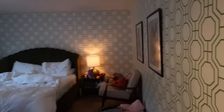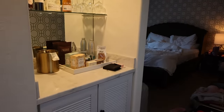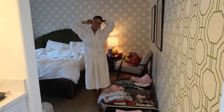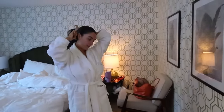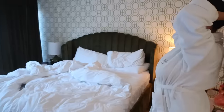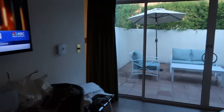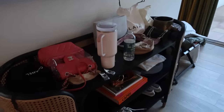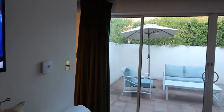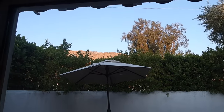Oh, wow, look at that patio. Okay, so this is our front door. We got a little bar area. We've just left our suitcases open. We have unpacked a little bit behind me. Then this is our room. It's our lovely bed that we slept in last night. It was very good. We have this gorgeous patio outside. We've got some accessories here. Television. We can see the mountains. Wow.